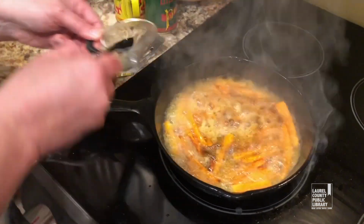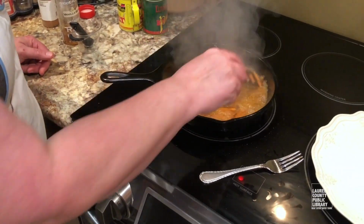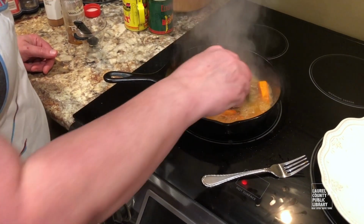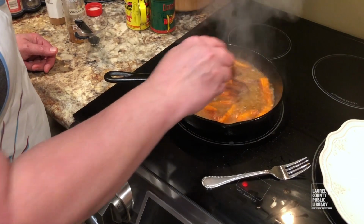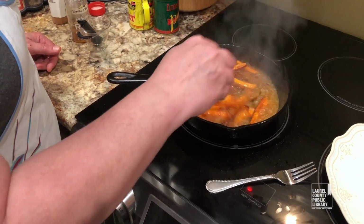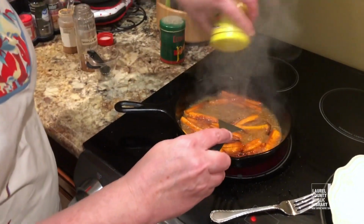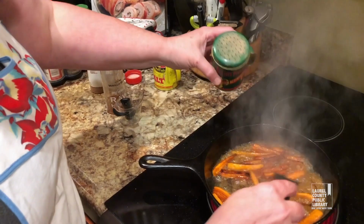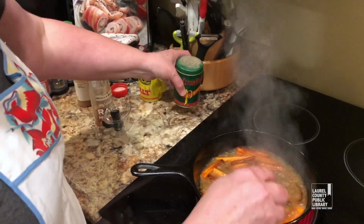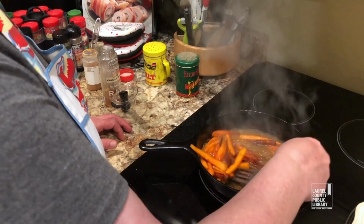Woo! Look at that. And we just want that to get coated on those carrots real good. Oh, they're good. I'm going to put just a little bit of salt. Making a mess on the stove here. A little bit of pepper. They have done their due.